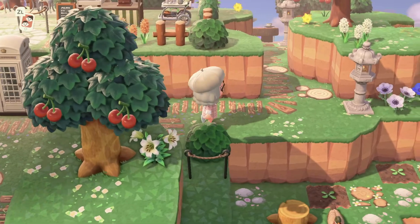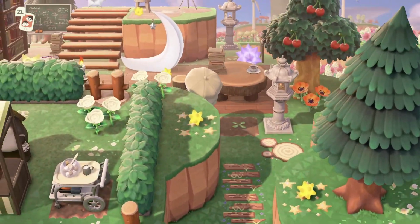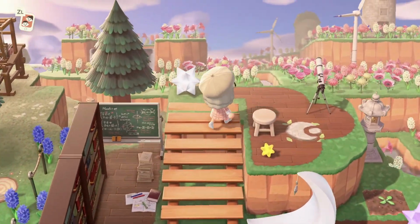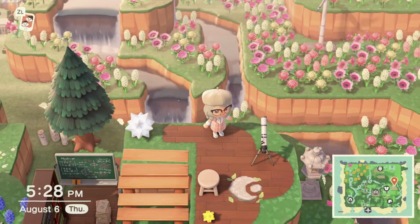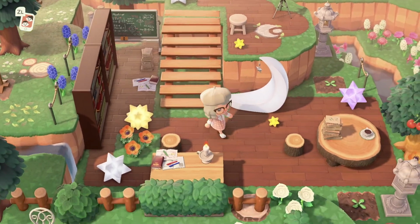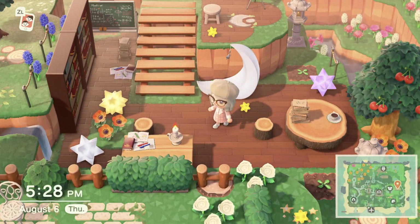And if we come over to the right, back this way is my Stargazing Library, and it overlooks the Flower Hill. I did a tutorial video on how to make this Stargazing Library, so if you're interested in making one of your own, I will have the video linked down below.